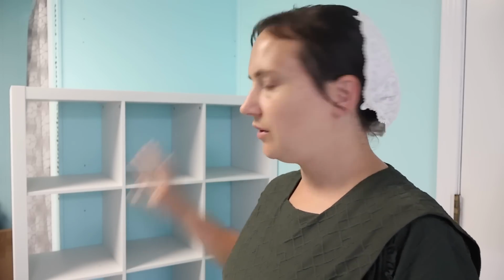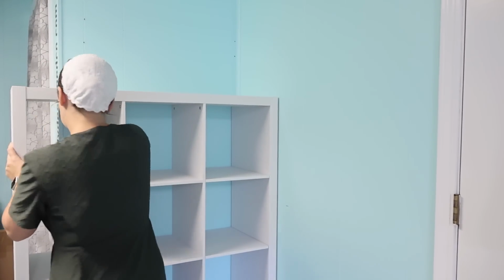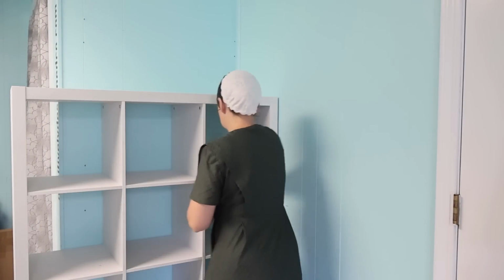So I'm going to go ahead and clean everything off here, get the shelves nice and clean, and then we can start adding in some things and seeing how it looks.